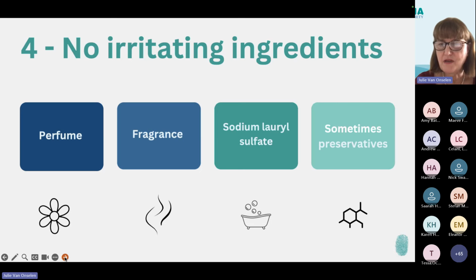And generally, most medical emollients don't contain it, but there are still some generic versions of aqueous cream you see on the shop floors of pharmacists. Now, preservatives is a big thing, and sometimes preservative is referred to as parabens. Paraben is a main preservative used in lots of cosmetics or emollients.